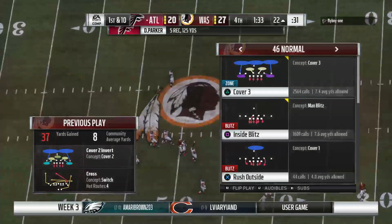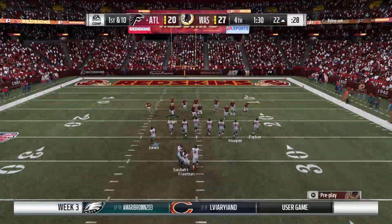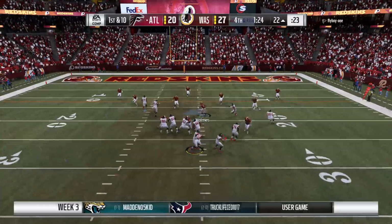And this is obviously a spot where you lean on your stars. Get the ball to them in open space and let them do what they do. So the big play gets them all the way down to the outskirts of the red zone here for 1st and 10. Back to throw.